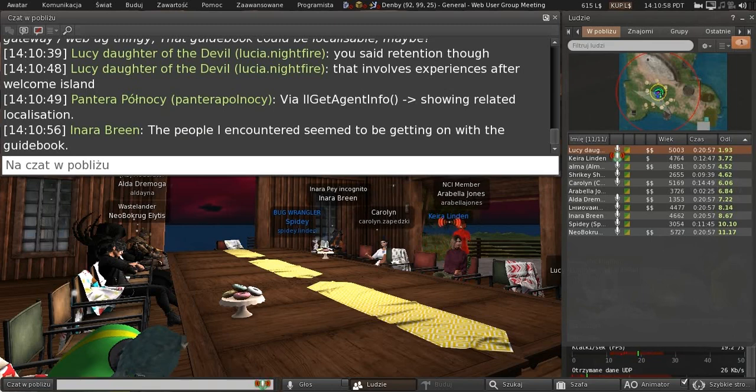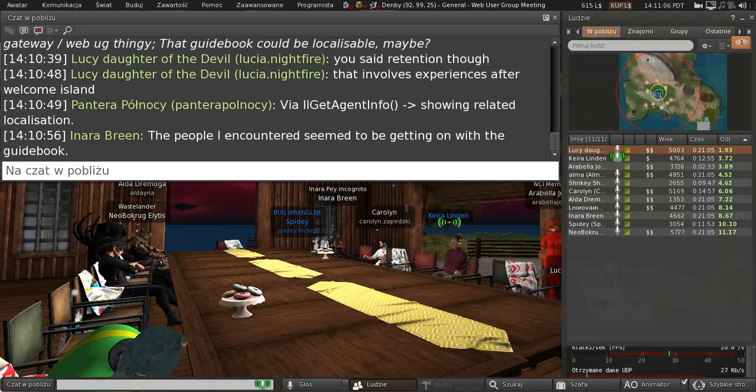As far as localizing the guidebook, that is something that's going to be down the road. This is brand new. We had to really come up with some new ways of doing this, the guidebook, and it's actually a test at this point because we want to see, is this helpful? Do people like this? Are people going to look at the guidebook more than reading signs in world? Is this a better way to help people get in and get acclimated to Second Life?